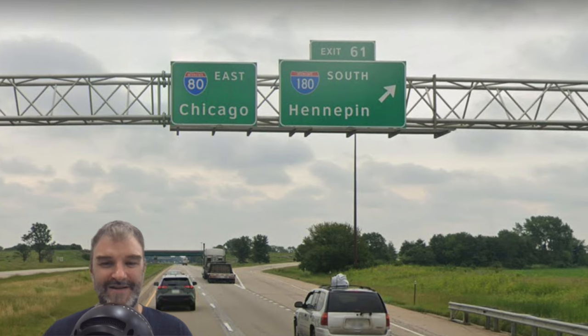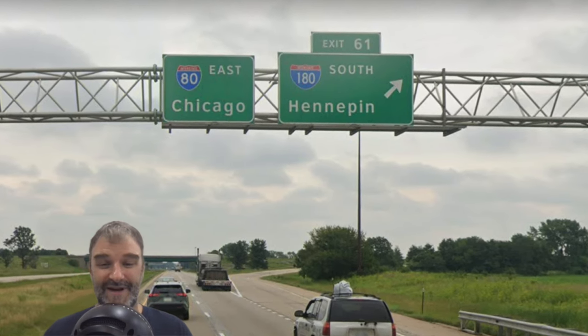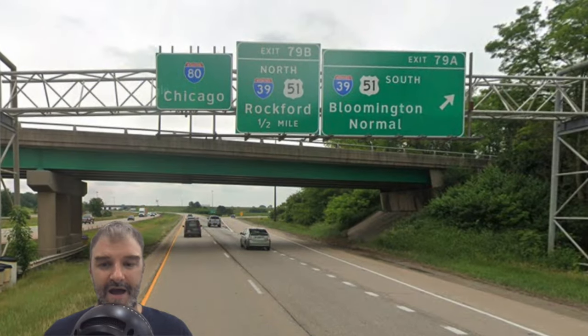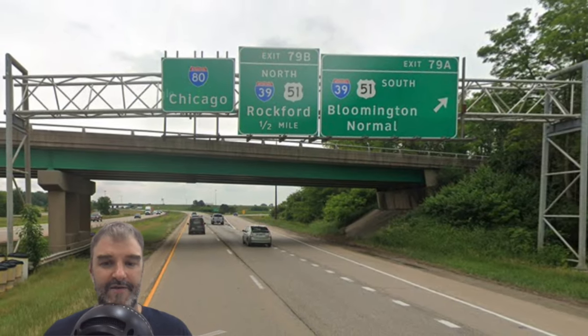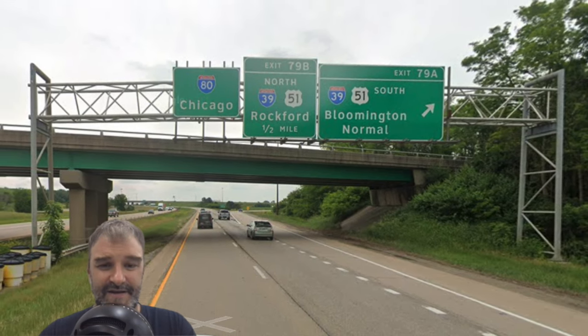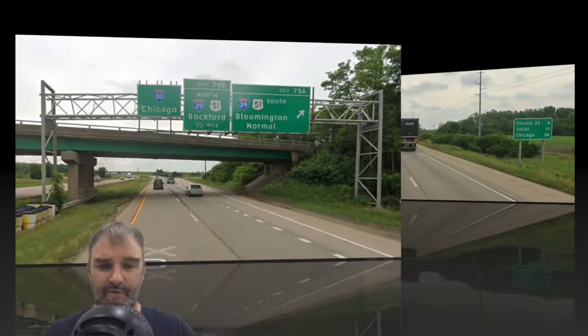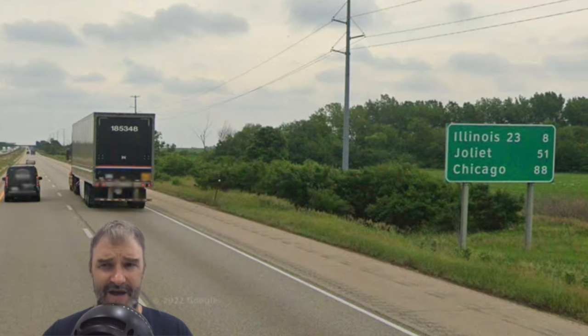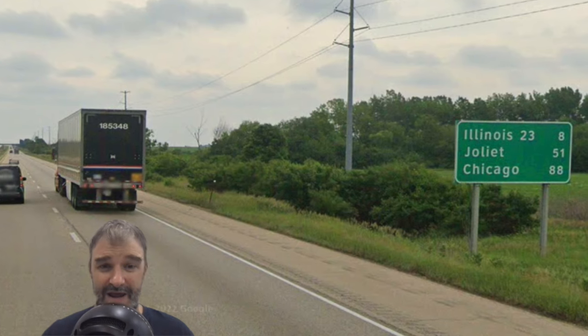Here we meet 180 South Hennepin, and we will talk about that one later too. Trust me. Here we meet I-39, 80 East Chicago, and 39 north for Rockford. Also makes for a Chicago bypass to get over to Madison. 39 south for Bloomington Normal. Here we go with Joliet once again as the secondary control city, which is a fine spot for it, but it shouldn't be at the interchanges.